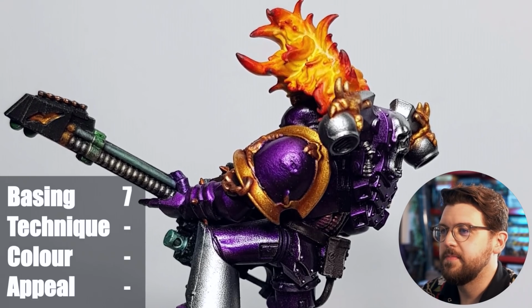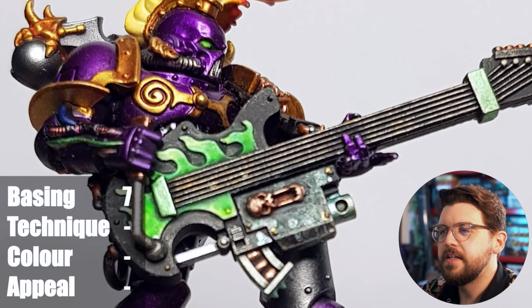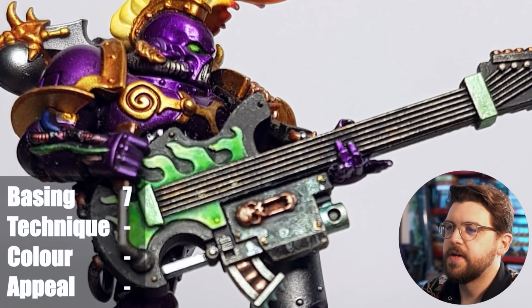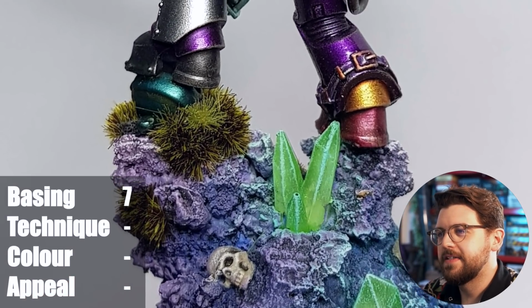Some of the things look absolutely amazing, like the little fades on this green flame here, but then some of the metal elements kind of let it down a tiny bit. Or maybe they could have just been bumped up with a tiny touch more highlighting. Some is positive, some is negative, so I'm going to go slap bang in the middle of 5.